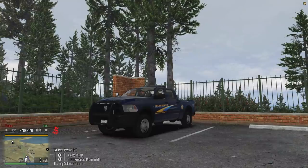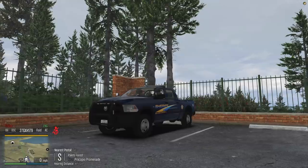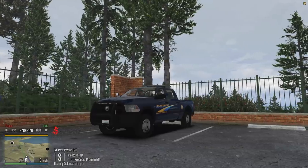But in the interim, we decided, okay, let's just use one of the new Rams that's available for the BCSO, which I'm sure a lot of you like. I'm not a truck guy, and I really wanted to use the Explorer, but the Ram still is gorgeous, so I'll go ahead and turn on the lights for you guys.